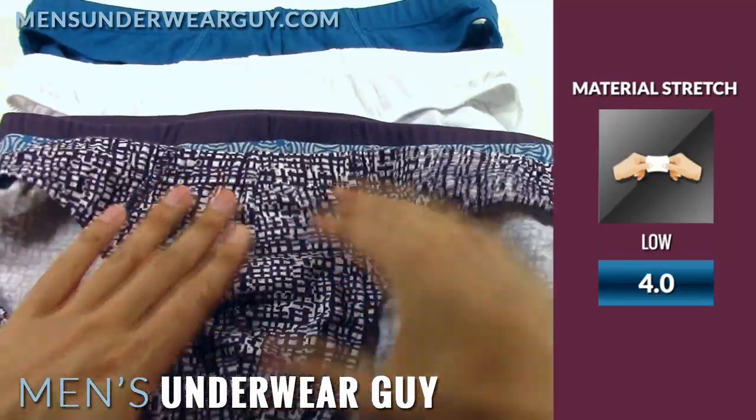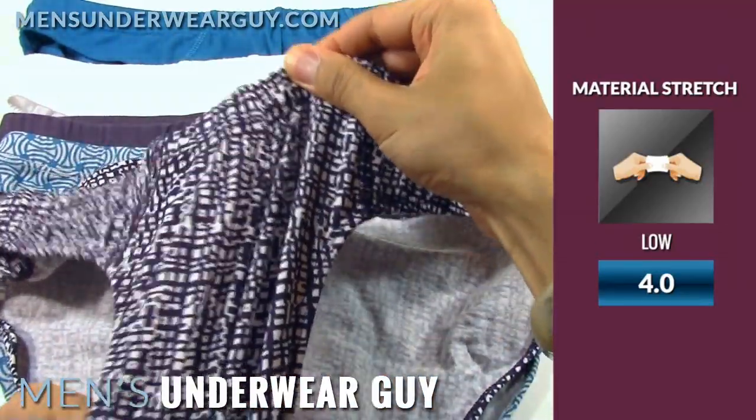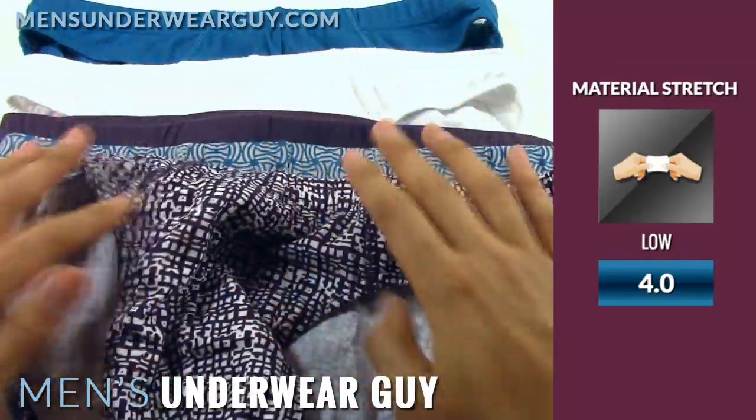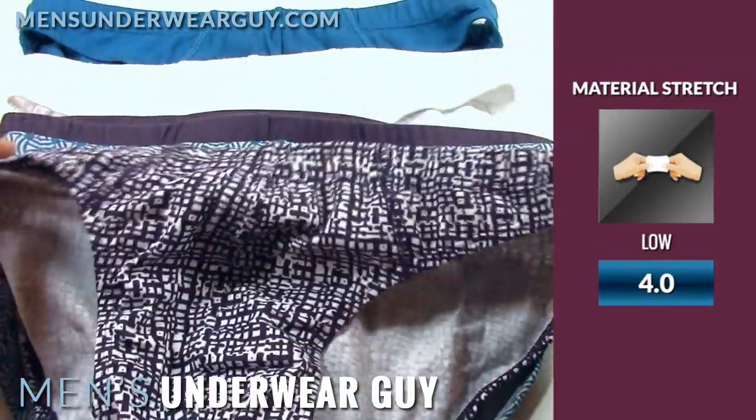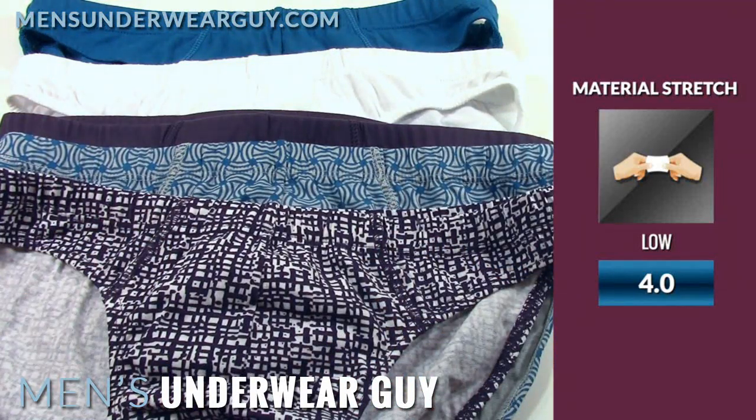The lack of stretch does come in the vertical. So when I try to stretch it this way, it's got no give. And that's not necessarily unusual. That's why I'm giving it kind of an average stretch score of 4.0. So on the horizontal, if I just went by that, it'd probably be a 5 or 6 on stretch, but because there's no vertical, I'm going with 4.